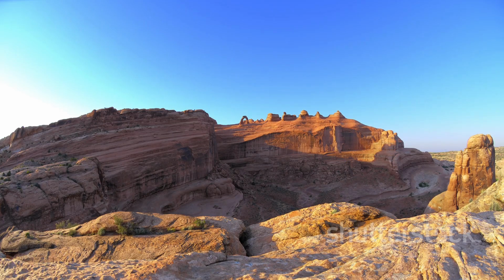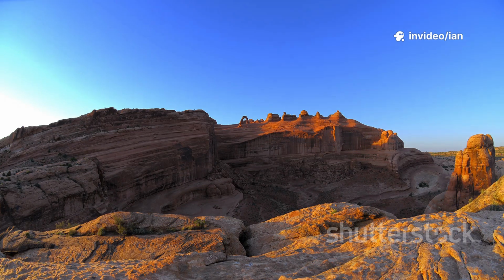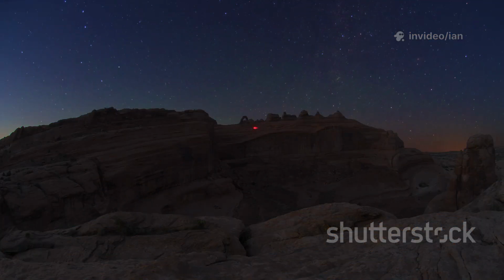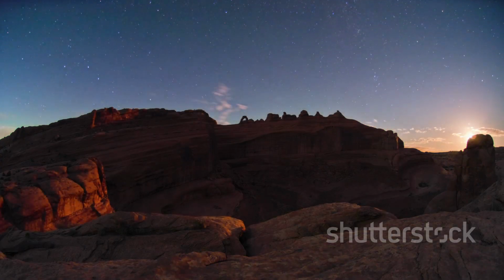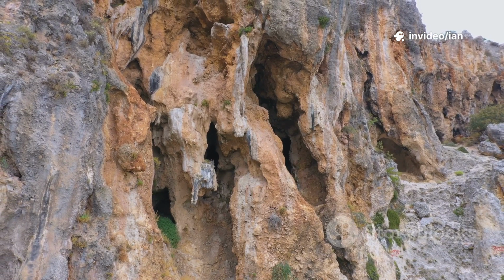These processes are relentless, shaping landscapes over thousands or millions of years. The slow but steady action of erosion can transform entire regions, creating new landforms and altering existing ones. Time-lapse photography can capture these changes, revealing the dynamic nature of our planet. Erosion is always at work, even if we don't notice it.